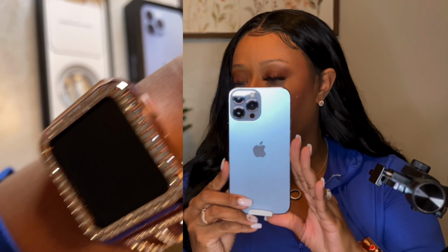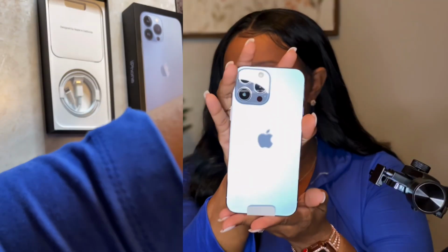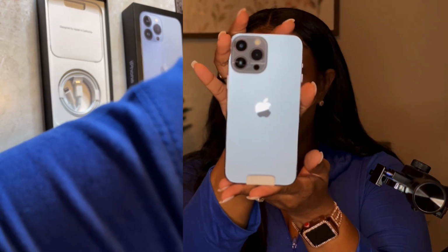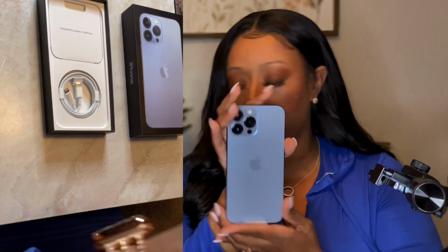All right, so it's like this dusty, pretty light blue. I think it's showing up a little bit brighter than what it is, guys. But it is gorgeous. I love this shade of blue. I love all shades of blue, honestly. I'm not even gonna lie.